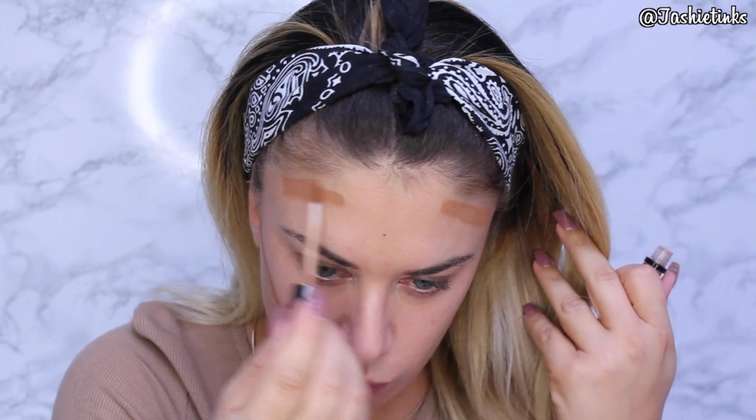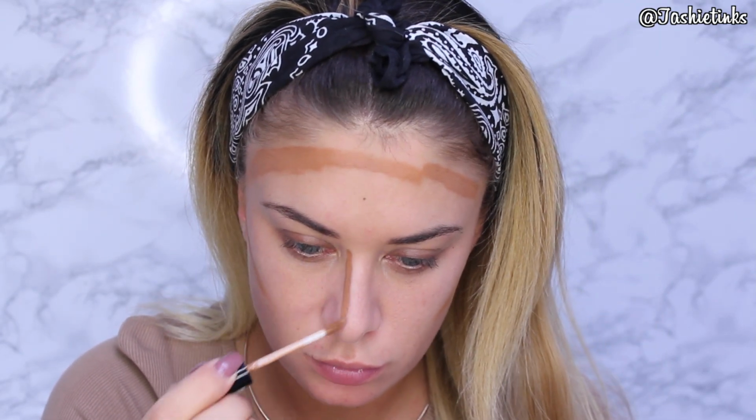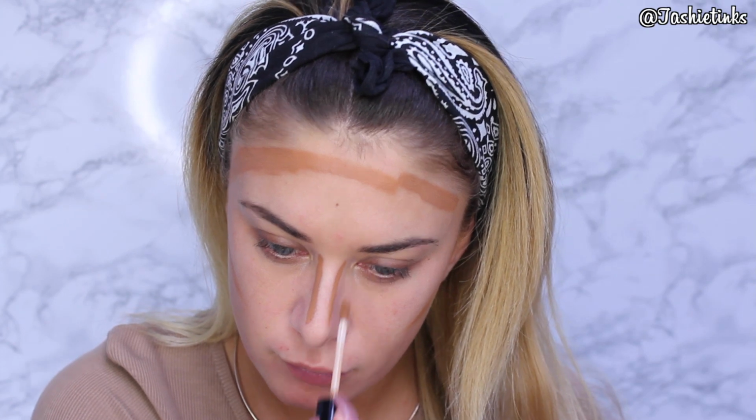So I'm using the NYX HD Concealer. This is in a darker shade to go around the perimeters of my face, and then I use a concealer to go in the lighter parts of my face. I'm not going to lie, I don't love this to contour with. It's the first time I'd used it to contour with, and I do prefer my other ones. I prefer the LA Girl one, the Pro Conceal, or the Maybelline Fit Me one, which I kind of wish I'd used. But I wanted to change it up for you guys, so I went with this one.